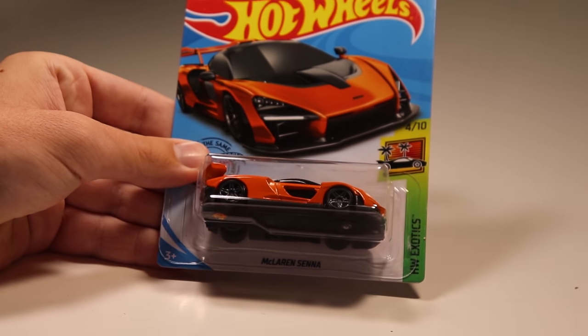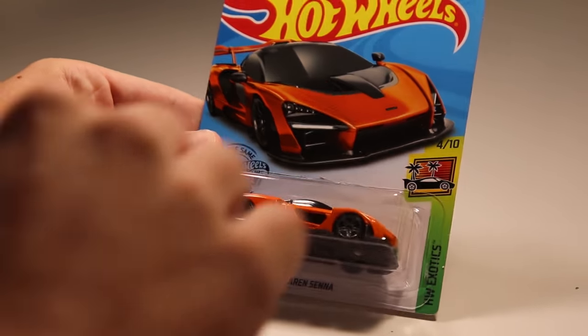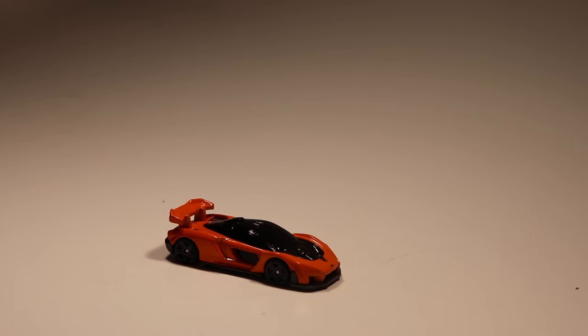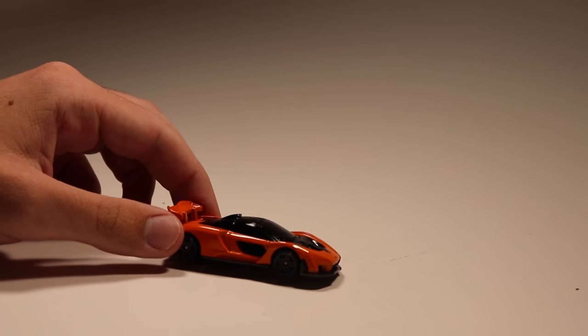Next up, we've got probably my favorite car in the case, the McLaren Senna. Let's unbox this baby. Looking very sharp in orange. I personally think it looks a lot better in orange, but that's just my personal opinion.